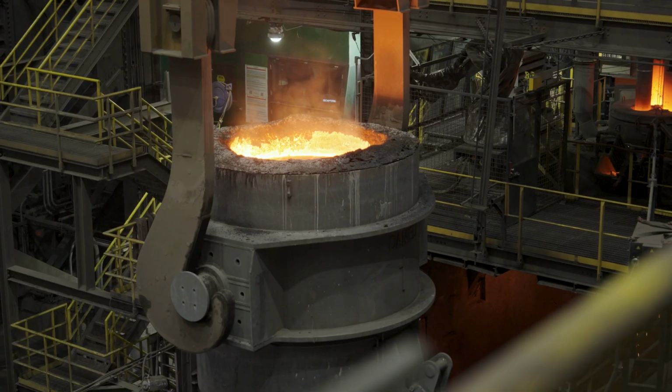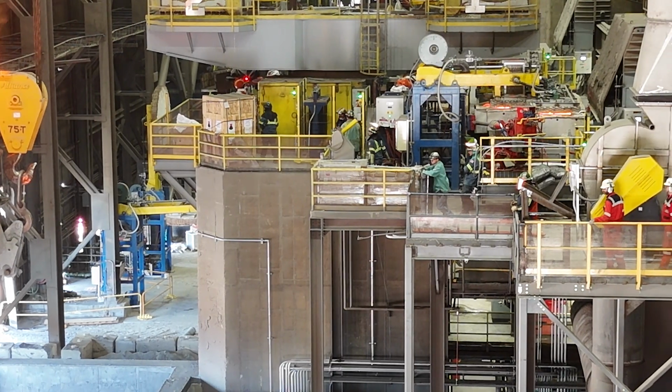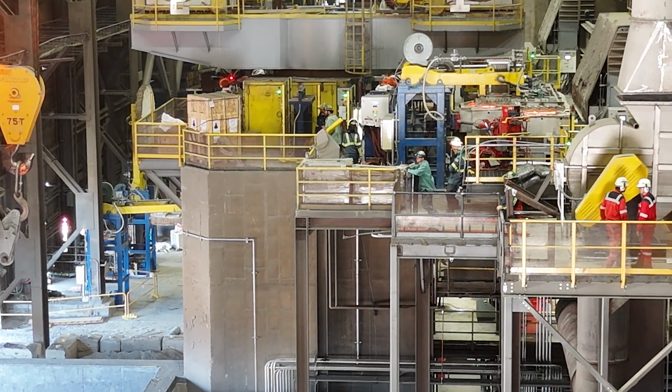Super proud of what we've done here. Absolutely, it ranks in some of my top moments. When we first tapped the ladle, it was a very exciting day for us. That feeling was like all this hard work, and those 2 years seemed like forever at first, but then all that hard work is paid off.